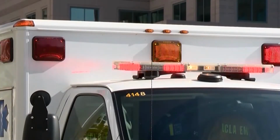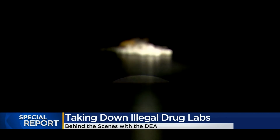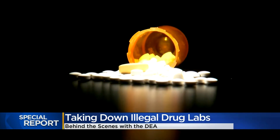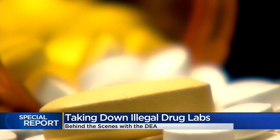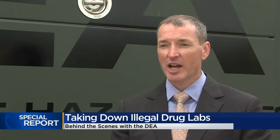Milwaukee County's numbers also alarming, 418 in 2019 and 546 in 2020. So far in 2021, 389 people have died from overdoses and 109 others are pending toxicology. A sad part to the statistic, a number of the deceased had no idea they bought a lethal dose on the black market. So an individual expecting to get an OxyContin or an oxycodone is in fact purchasing a fentanyl pill or a pill that has a portion of fentanyl that could be lethal.